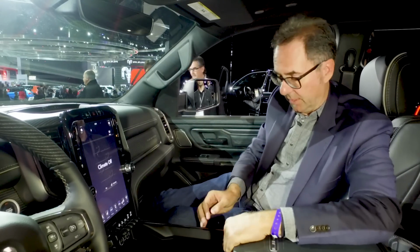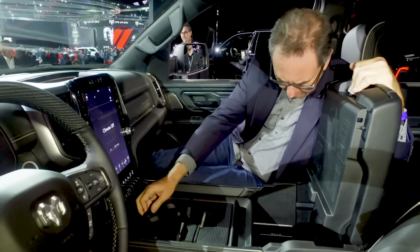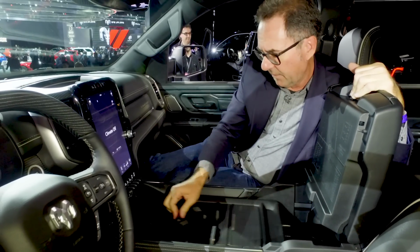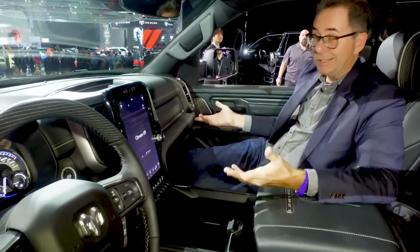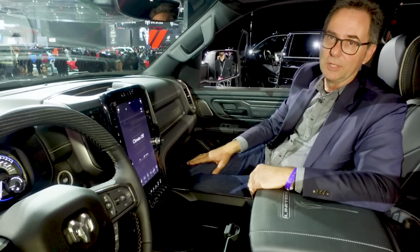The center console, amazing, huge. There's compartments within compartments. I can put really long items in here. You can stand up phones in these little things here, and here's 2 more USB and USB-C inputs. You can spend all day in this truck just driving cross country, and I can't wait to do just that.